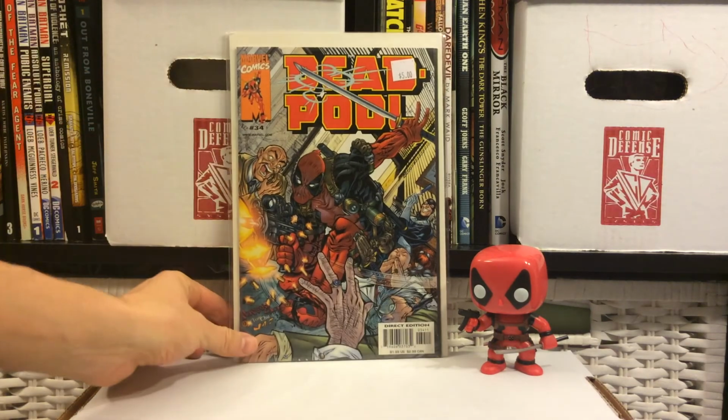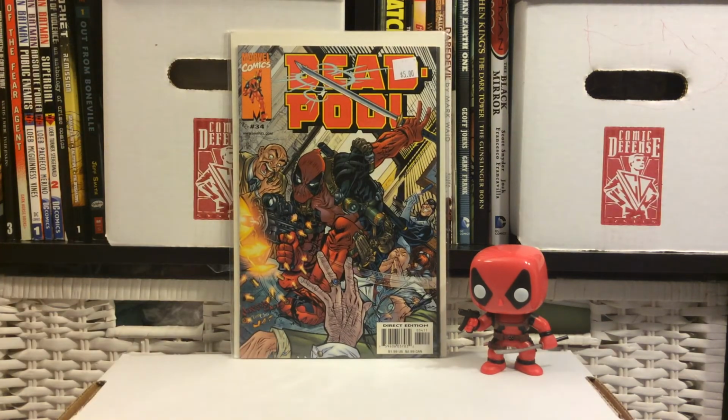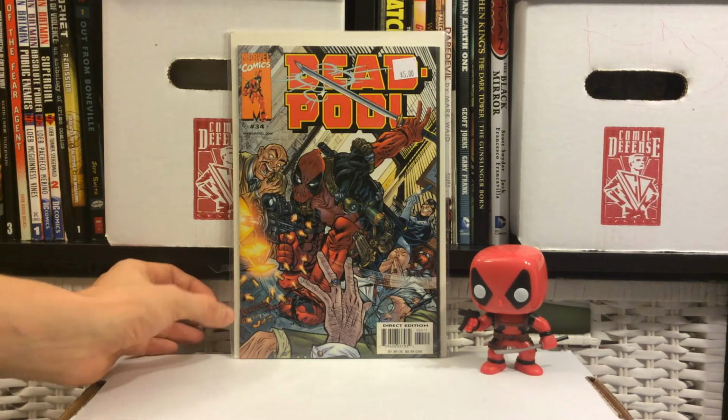What else? Deadpool. Number 34 of the first run. This is a Tom Chu cover. I just thought it was awesome. And this issue also features a whole bunch of random villains and stuff like that. So great early Deadpool book, and $2.50. You can't really beat it.